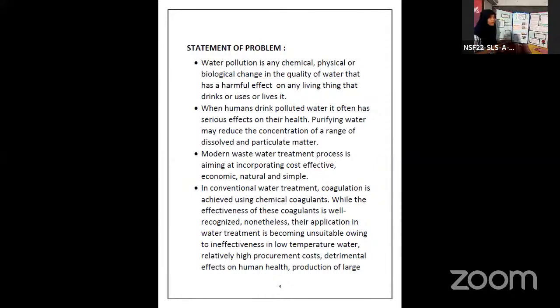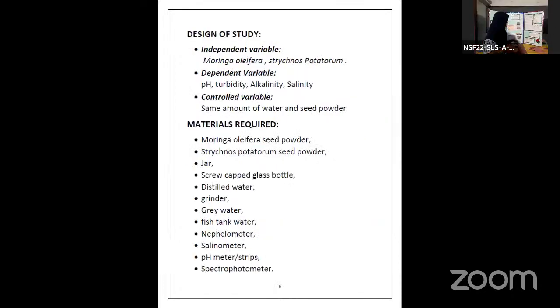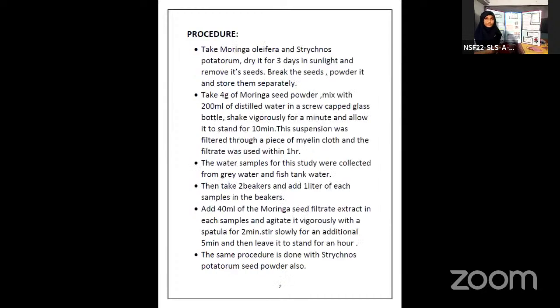So my hypothesis is that Moringa oleifera will purify the water more efficiently than Strychnos potatorum. My procedure is, first I took Moringa oleifera and Strychnos potatorum seeds and dried them for 3 days in sunlight, and I broke the seeds into small particles. After that, I put 4 grams of Moringa oleifera into 200 ml of distilled water, and the suspension was filtered with the help of a muslin cloth.